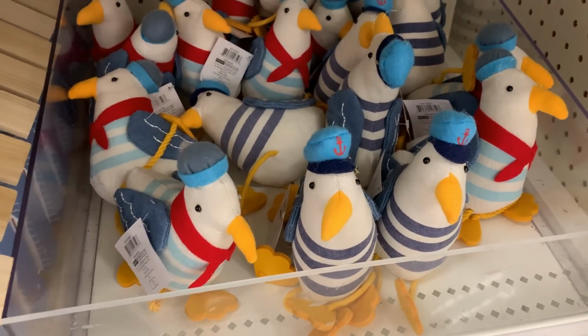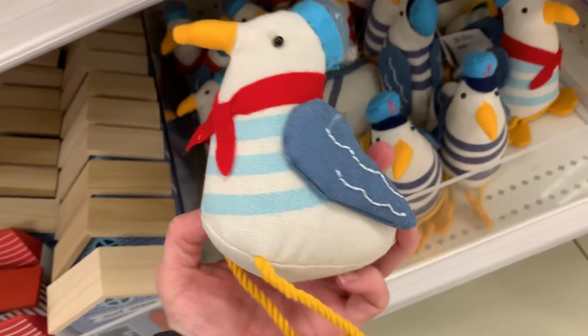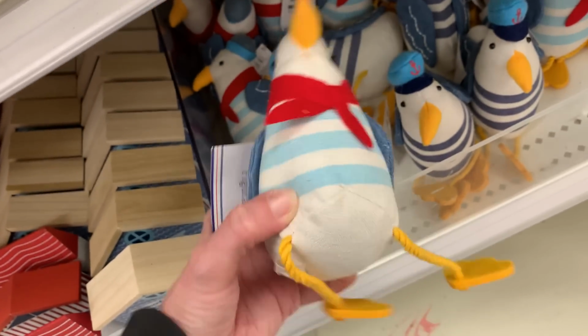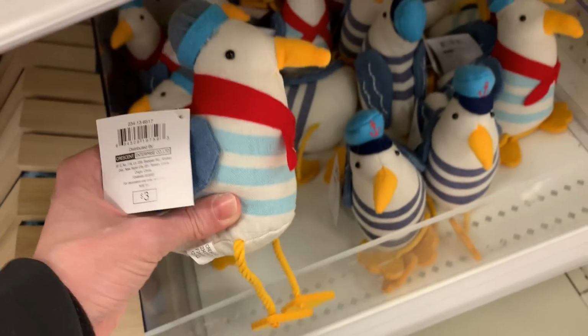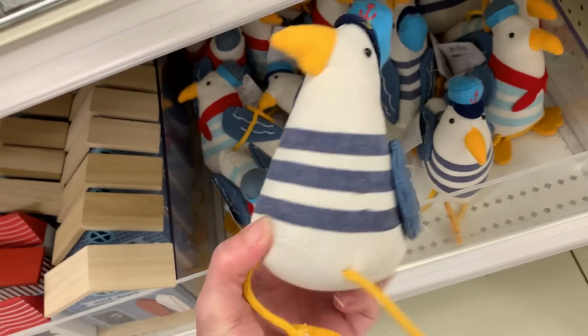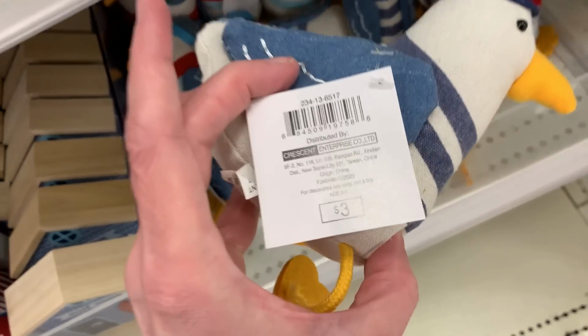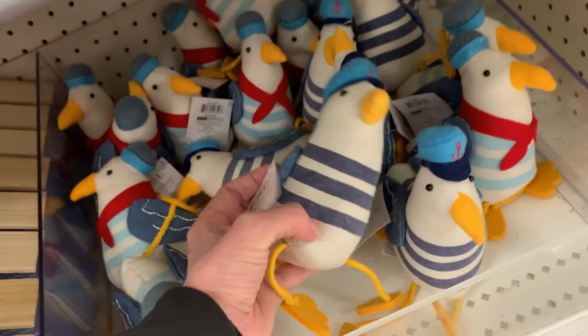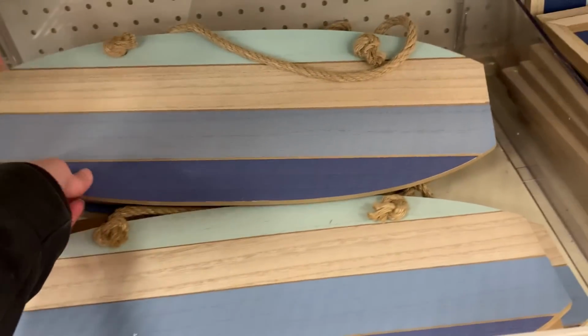Here's a couple of fun nautical decorations. They are stuffed seagull dolls dressed up in sailor outfits. They are made of fabric. They've got these kind of dangly legs. They're sort of like shelf sitters. Now, there's 2 designs here. The first one has sort of a red scarf wrapped around his neck with a little sailor cap. And the second one here, he looks like he's wearing a ship's captain hat. It's got a little anchor on it. These are both $3.